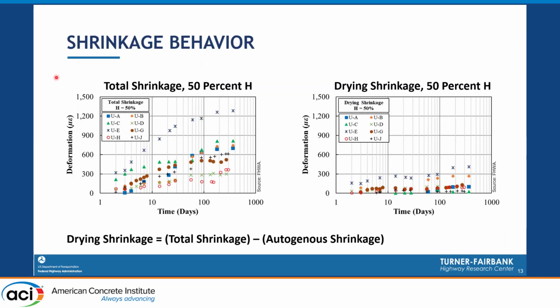Now let's look at the results of the 8 different UHPC class materials that we tested. We are looking at the total shrinkage. Total shrinkage includes the autogenous shrinkage and the drying shrinkage. We could have a class material where the shrinkage strain is about 300 microstrain. Also, we could have some UHPC class materials that go up to 700, 800, and we even have one which is slightly more than 1200 microstrain.